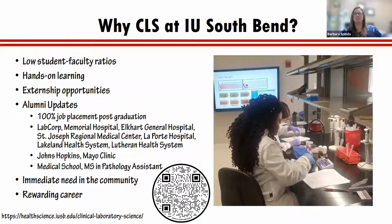The Clinical Laboratory Science program at IU South Bend offers a low student to faculty ratio, which provides more opportunity for one-to-one learning. Hands-on learning is obtained in a dedicated clinical laboratory student teaching space prior to completing the on-site clinical externships in the greater Michiana region.